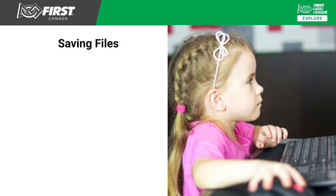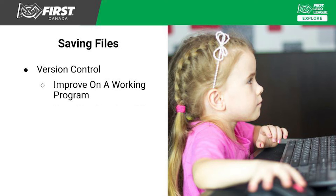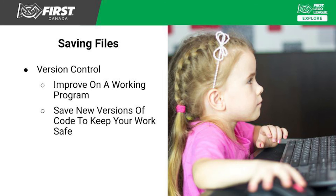And saving files. I know this is something that becomes an issue for most teams, especially as you move further along. So version control is really important, especially when you have a working program that you want to keep, but you want to improve it some way. And that improvement has to change some other part of the code. Sometimes you can try and make that change, and it won't work. But if you don't have a version control or a previous version you can fall back to, if this new version doesn't work, it means you're going to lose your previously working code and you'll have to start potentially from scratch.